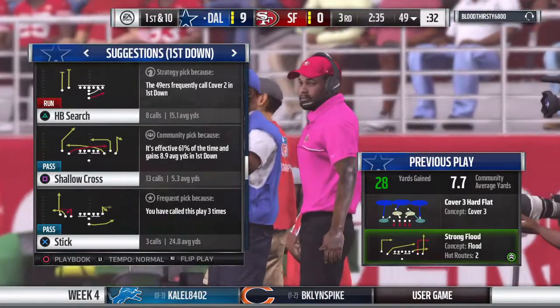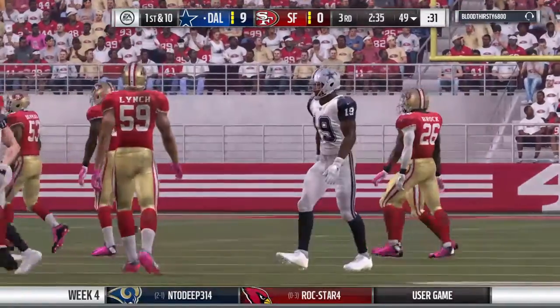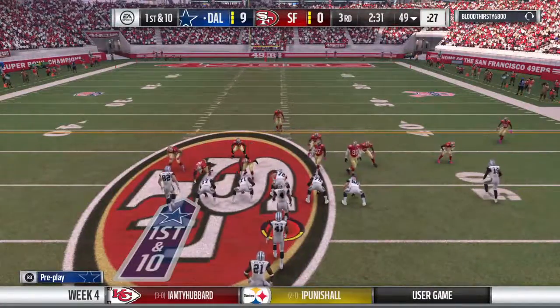No matter how you evaluate quarterbacks, at some point arm strength is going to come into the conversation. I'm really impressed by what I saw on that throw on the out route. So after that big gain, let's see what else the offense has up its sleeve.